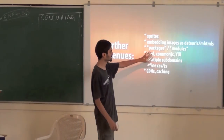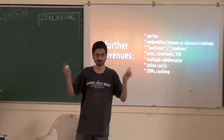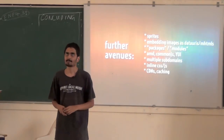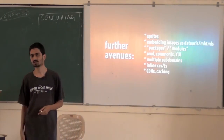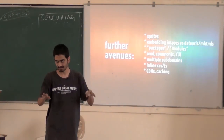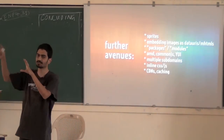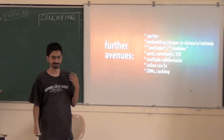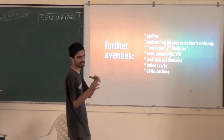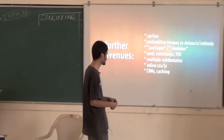Asynchronous module definition, CommonJS, YUI, those guys implement module systems where instead of saying require xyz.js, you'll say require module xyz. And somewhere else you mention that module XYZ points to 5 different files, pulls all 5 different files, parses them, and tells you okay, I'm done. You basically modularize your code. You get it to a place where it's not just .js files anymore. They are living, breathing objects.